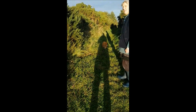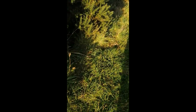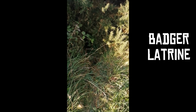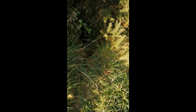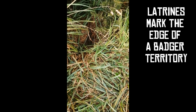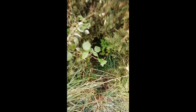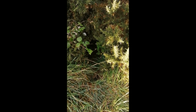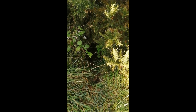Now we have come to the edge of a badger's territory, and the reason I know that is because they mark the edge of their territories with communal toilets known as latrines, and this one has been a very busy one, and it's actually a wee bit smelly, a little bit. As you see, we've got a nice fresh badger poo, and if you keep looking in, there's even more in there. Badger poo contains the badger musk, which lets neighbouring territories know that this is their spot.